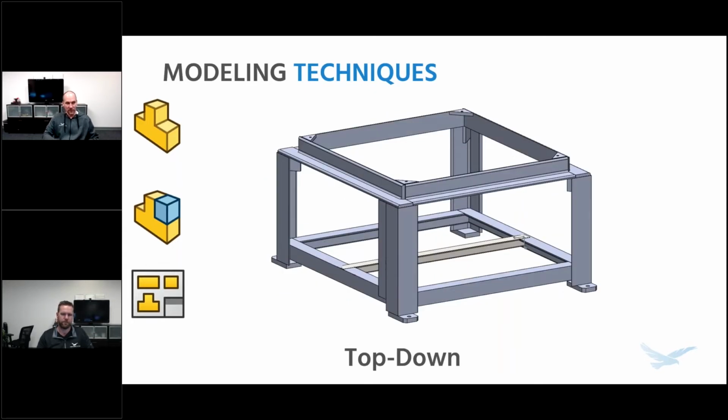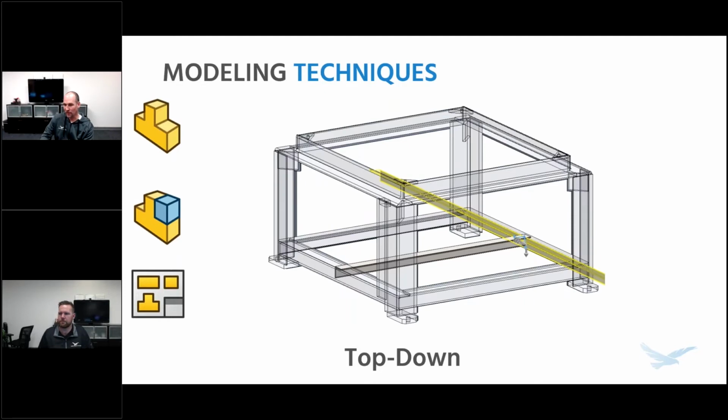Another approach is what we call top-down, and here we work the other way. Now what we do is we create features or entire parts inside the assembly. You'll also hear this called in-context modeling. Look at that piece of angle iron at the lower part of that frame in a different color. You can see here we're creating a cut based off the other geometry inside the assembly. I'll show you how to do that in just a moment and try to explain some of the implications.